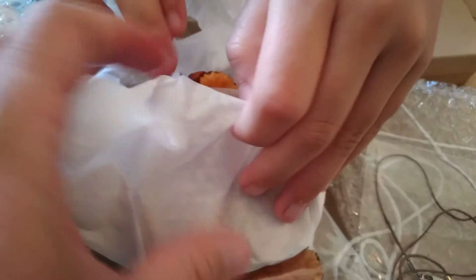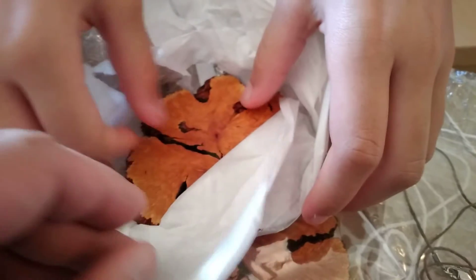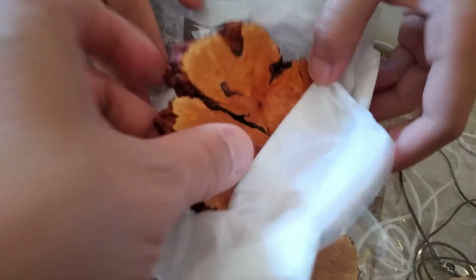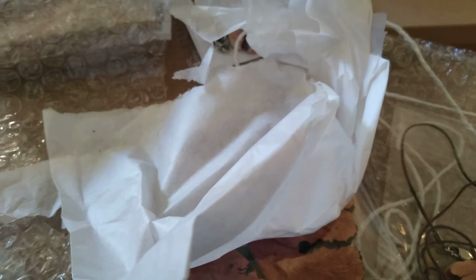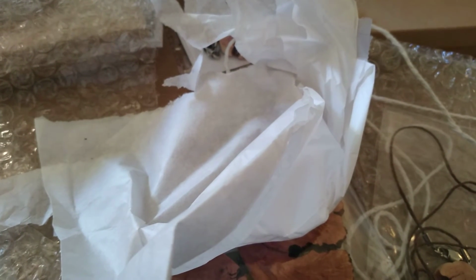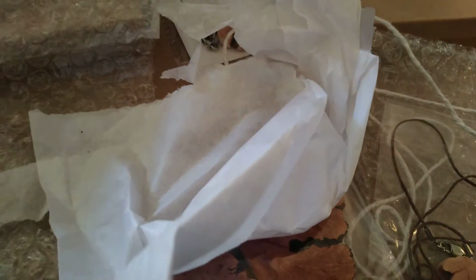Oh my god. Wow! Look at that. Oh, Lord. Look at this beauty. Oh my god. That's way bigger. Oh my God. Those ones are small. That one's bigger. I love it. You know what? Just looking at it is so beautiful. I'm in love. Oh my God. Look at that. How beautiful it looks.